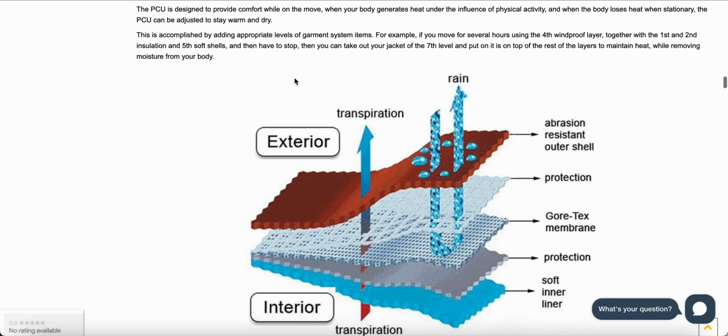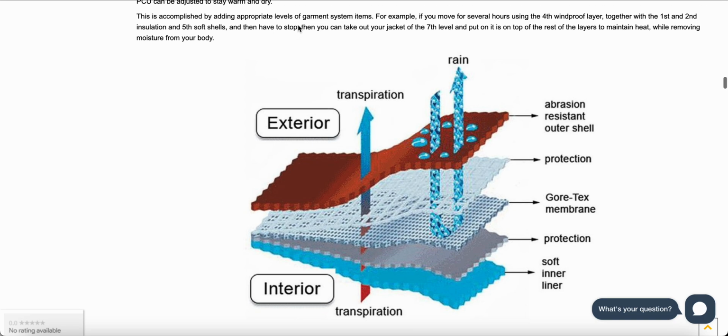You're trying to limit how many layers you have to take on and off all the time. You're not trying to change out a whole jacket or all your underwear and stuff when you're on a mission. So you don't really want to be doing that. But you're adding appropriate levels of the garment system items. So if you think about it, you want to layer effectively. You want to layer for your mission set, and you want to layer definitely correctly. You want to figure that out first. This is how you're going to be moving. This is how you're going to be operating. So if you have to stop and then take another jacket out just to retain your heat, instead of taking those layers off, you might have a little bit of an issue.